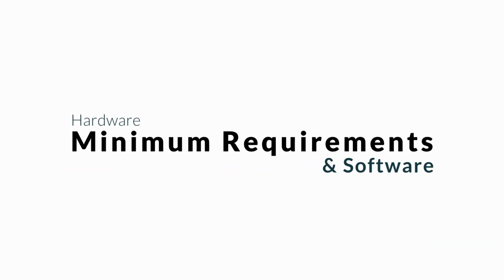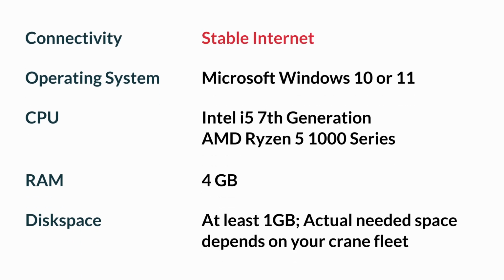Starting with the minimum requirements we need: a stable internet connection, Microsoft Windows 10 or 11, an Intel i5 7th generation or AMD Ryzen 5 1000 series CPU, 4 GB of RAM, at least 1 GB of disk space. The actual needed space depends on your crane fleet.